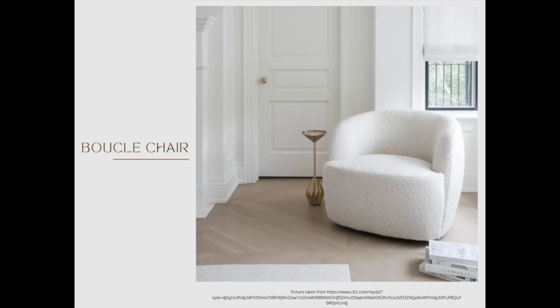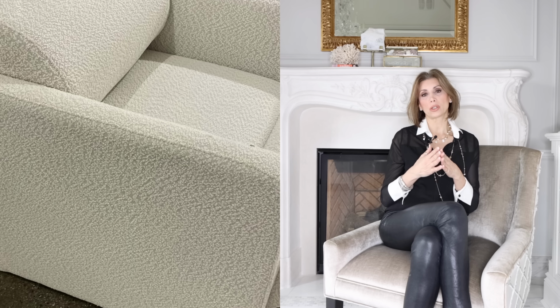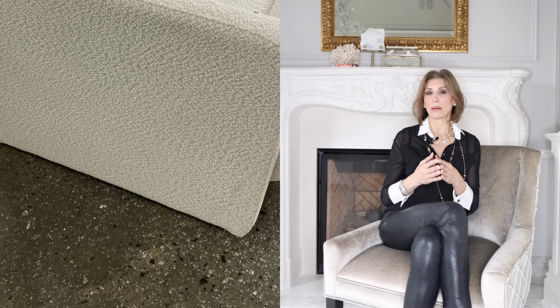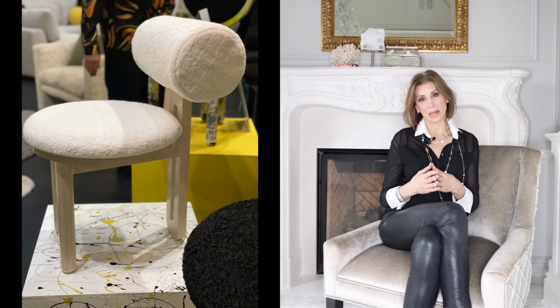The biggest trend this year is boucle. Now, for those of you who don't know, boucle is a type of fabric, very nubby, and you usually see it in white or cream, but colors are being introduced. But my favorite way is still obviously the white, and we're seeing it in beds, ottomans, chairs, sofas, basically all forms of seating.